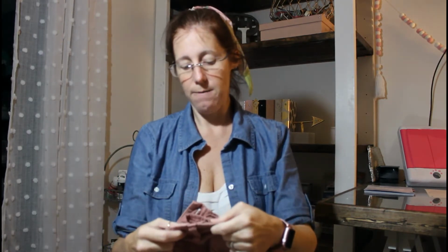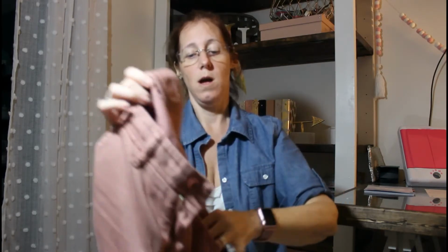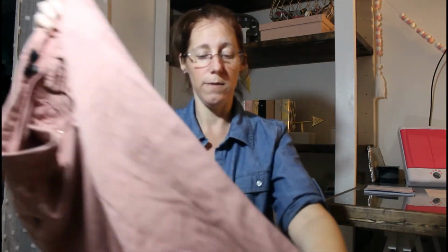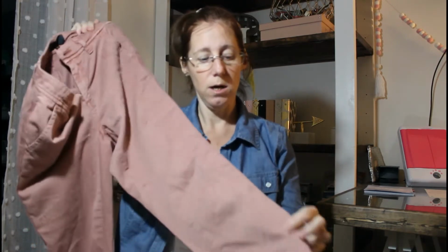The next that I have here is J.Crew chino pants, and these are 00. I do expect these to sit a while. As I said, the smaller sizes do. However, they are an in color right now, which is this mauvey pinkish color.